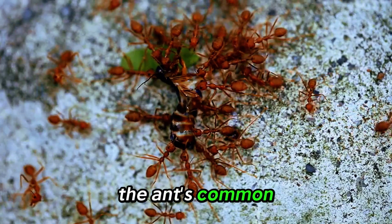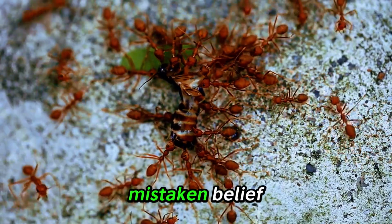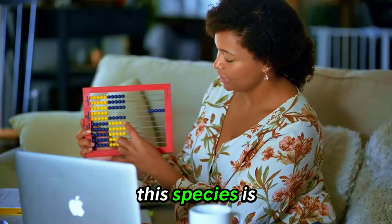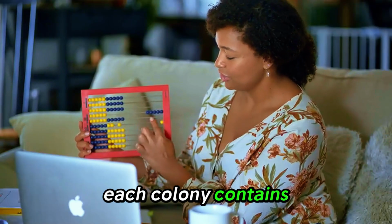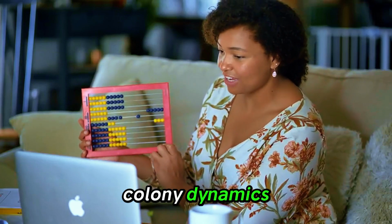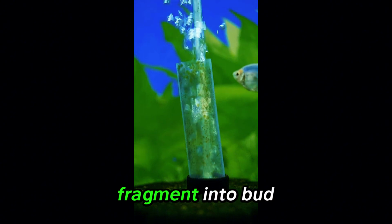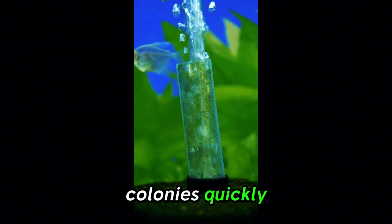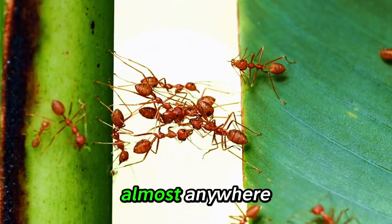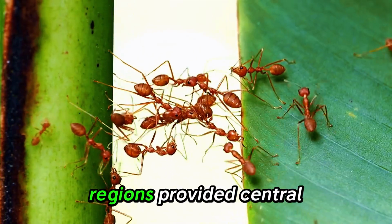The ant's common name is possibly derived from the mistaken belief that it was one of the Egyptian pharaonic plagues. This species is polygynous. Each colony contains many queens, leading to unique caste interactions and colony dynamics. This also allows the colony to fragment into bud colonies quickly. Pharaoh ants are a tropical species, but they also thrive in buildings almost anywhere, even in temperate regions, provided central heating is present.